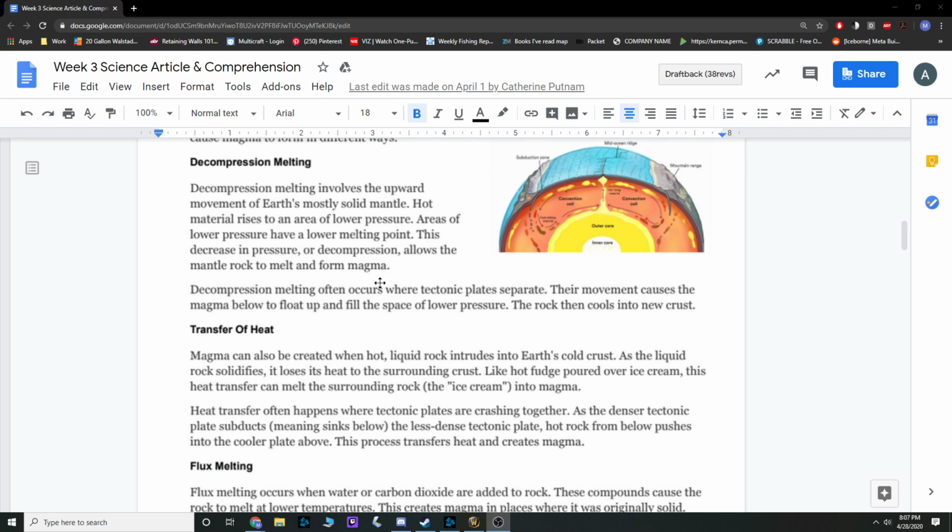Decompression melting often occurs where tectonic plates separate. Their movement causes the magma below to float up and fill the space of lower pressure. The rock then cools into a new crust.